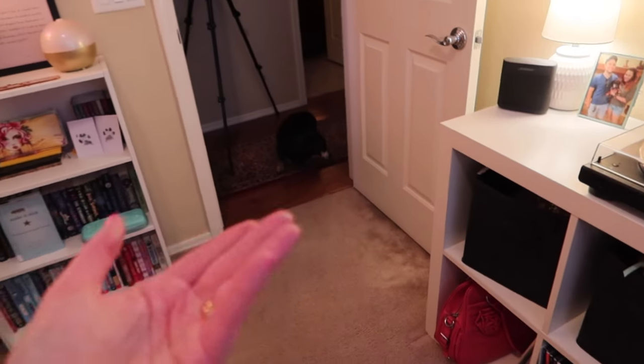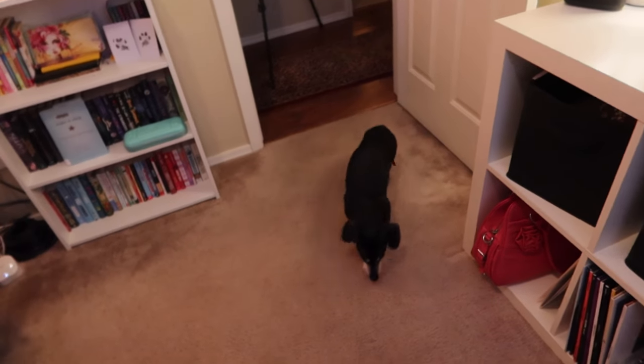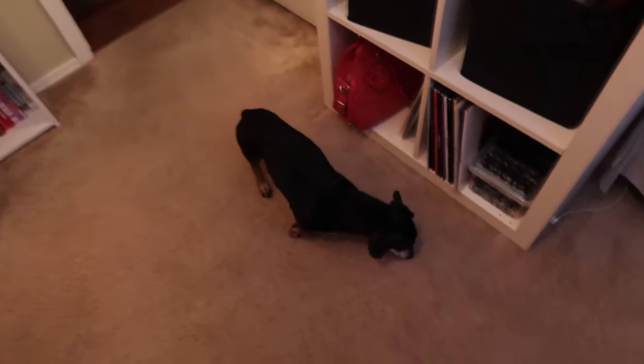And here we have Pippin, our guest. So he will be probably in a million of these shots, but there's Pippin.